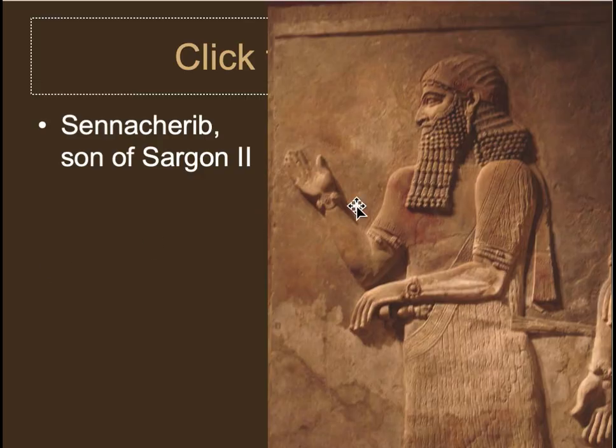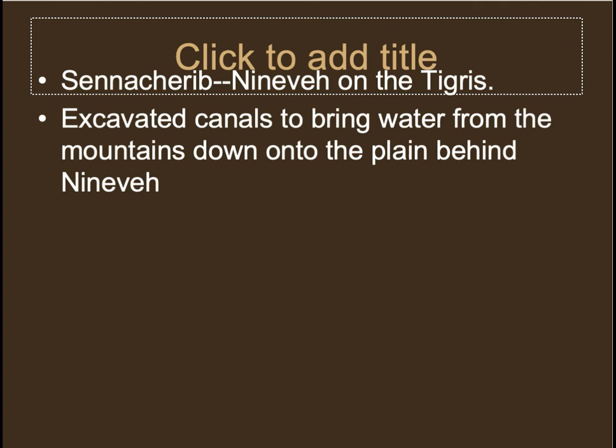This depicts the crown prince, the son of Sargon II, Sennacherib, who becomes the next king. And so after Dur-Sharrukin is abandoned, Sennacherib builds probably the most famous capital of the Assyrians, that is Nineveh, near the Tigris.